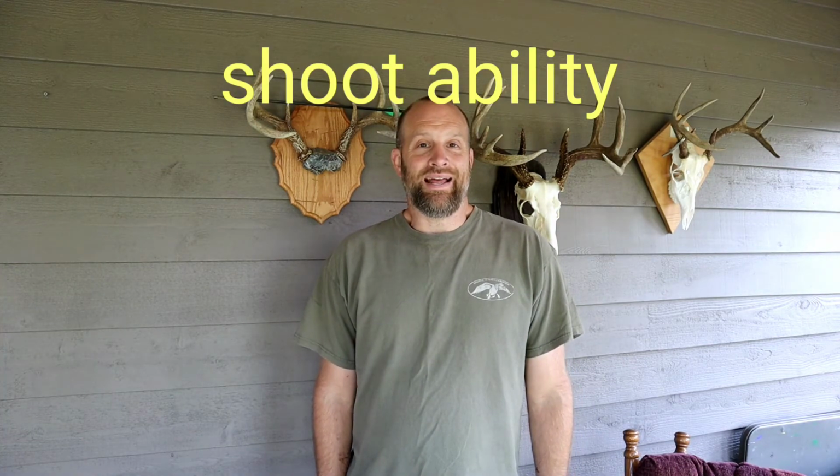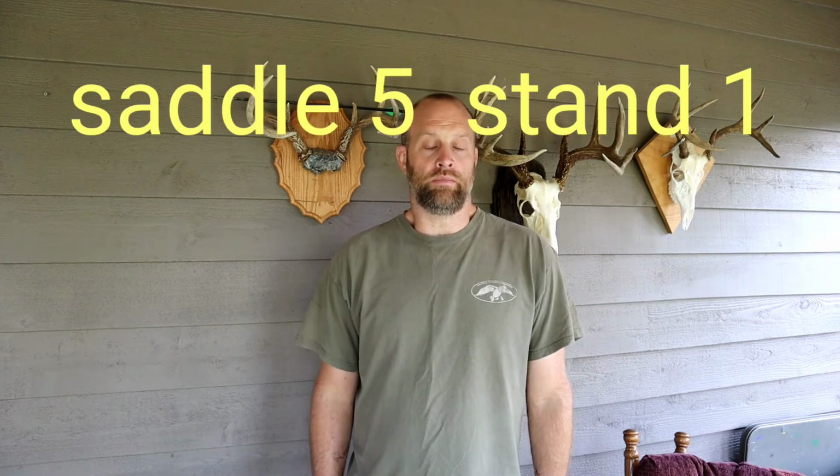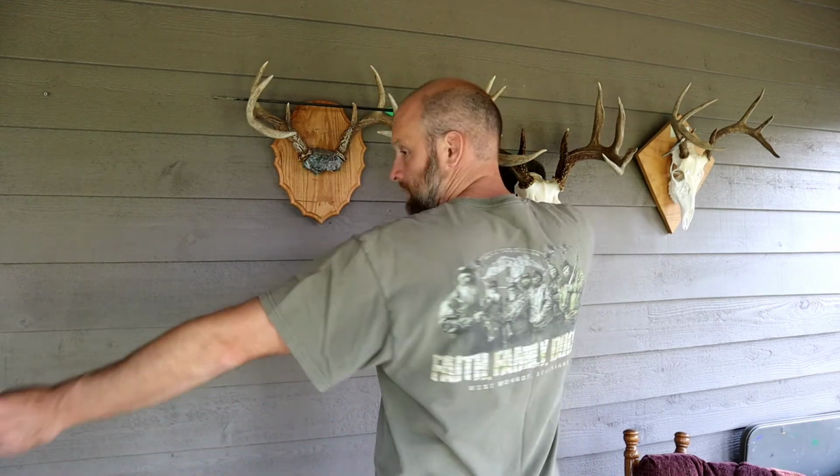Alright, next topic, shootability. I would give a slight edge to the saddle in this. Once you get your system dialed in, I'm using a platform and I have my stick set off to the side. This season I'll be able to swing around and shoot about 270 degrees, all from my strong side. And then from my 12 o'clock to 3 o'clock, I would just have to stand on my platform, move, and almost shoot like on a regular tree stand, because my platform is big enough I can do that. So shootability, I would say it's a slight edge to the saddle.